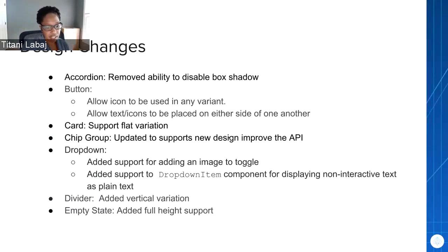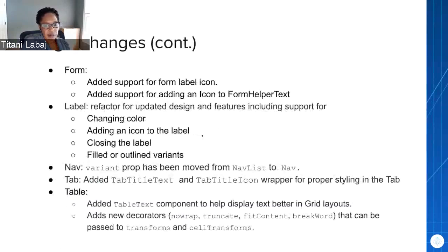The empty state icon can now be displayed at full height. There are some various changes to the form. We added support for an icon in the form label. We can also now add an icon to the helper text for the form.